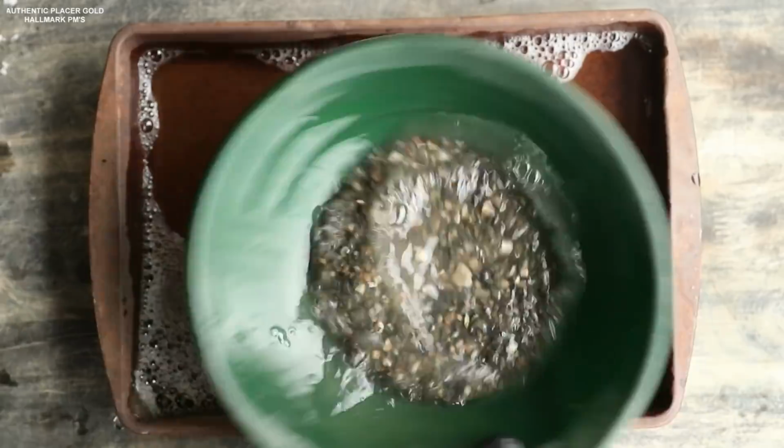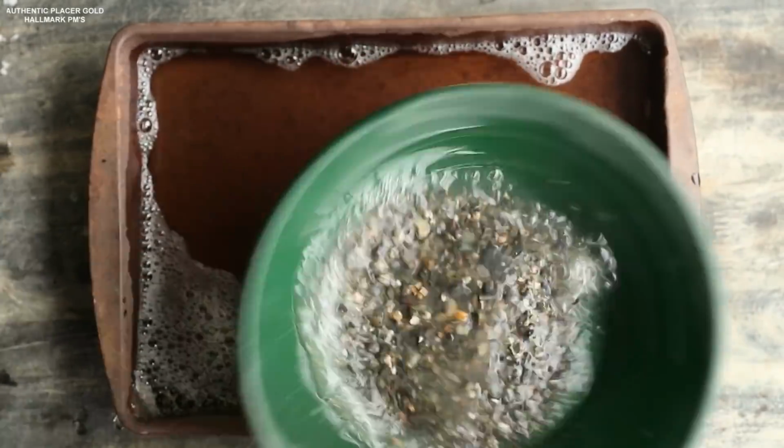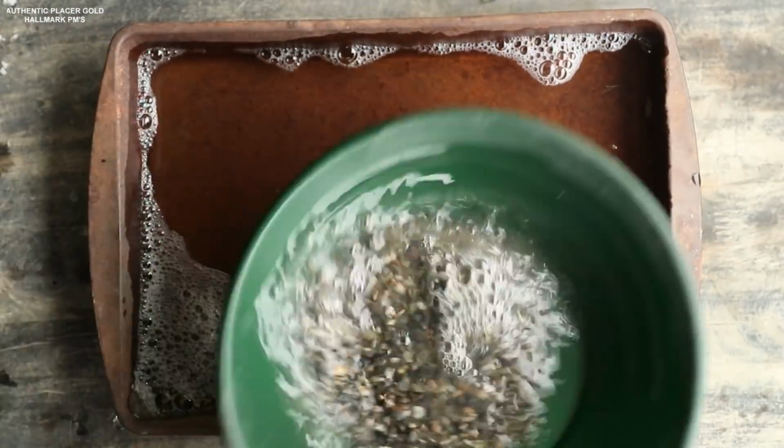I understand there's a lot of new people watching. If you guys have never panned for gold before and you're interested in learning exactly this entire process, I will link a gold panning tutorial for beginners right in the corner there.